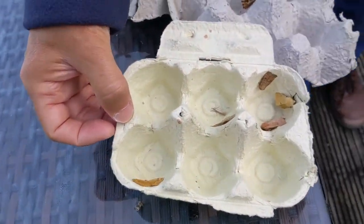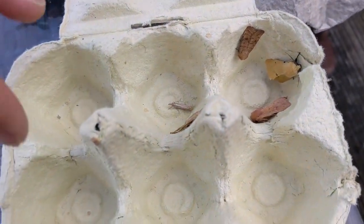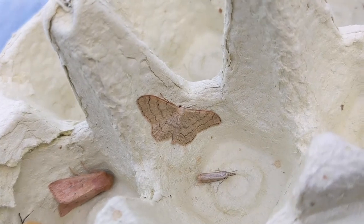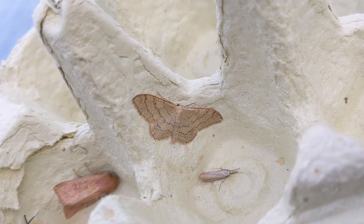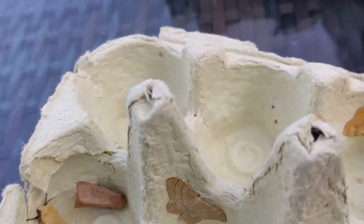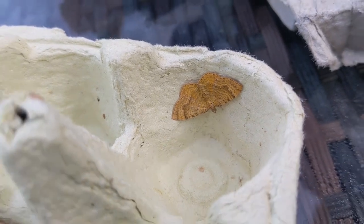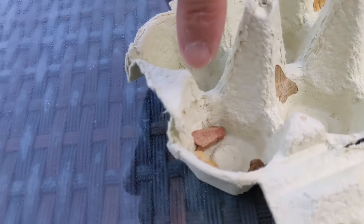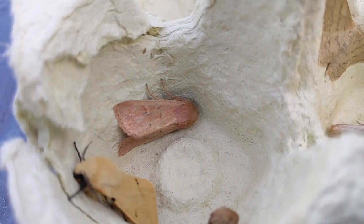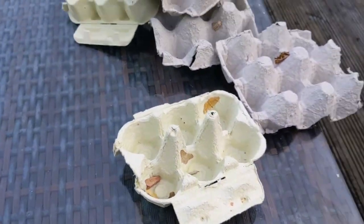It does. And there we also have another uncertain stroke rustic. That's this one. Then on this side we've got a riband wave. That's another geometer which sits flat. Lovely. And on this side we've got a yellow shell, which is another geometer sitting flat. It's called a yellow shell. Have we got them all now? And this one down in here is a clay. Just called a clay. Slightly pinkish colour. Lovely. So quite a few on that. Yes, quite productive.